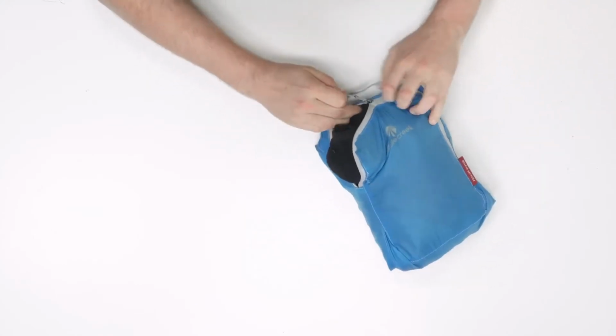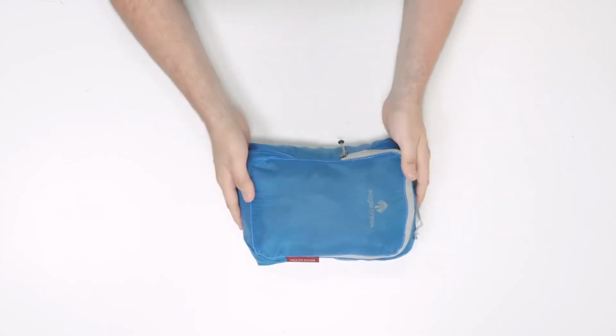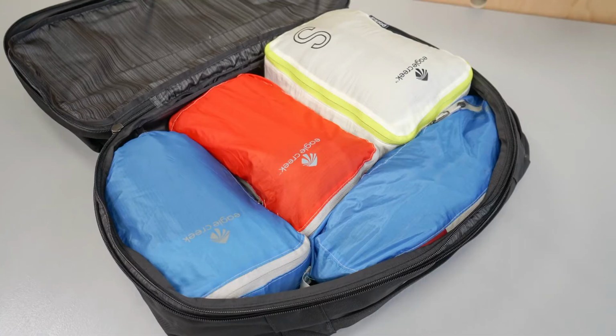packing cube. You have t-shirts in one packing cube. You have different items in different packing cubes. You can carefully zip them up, compress them as much as possible before chucking them inside your suitcase.